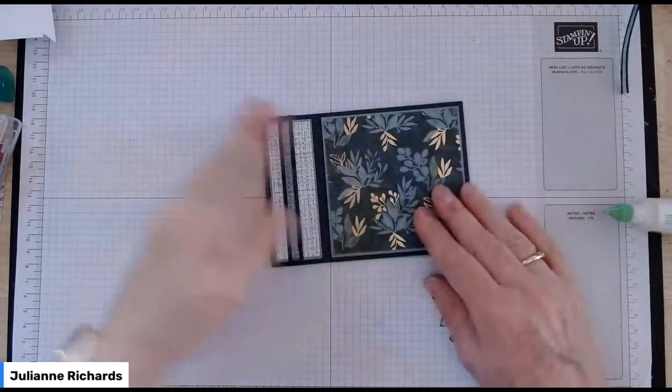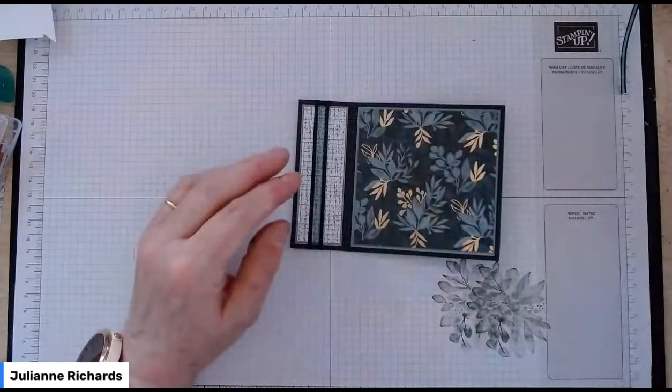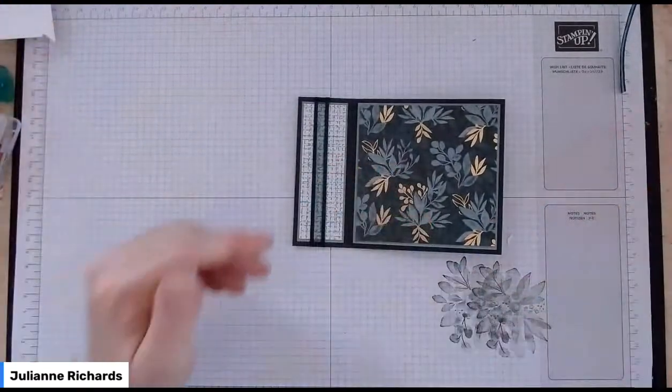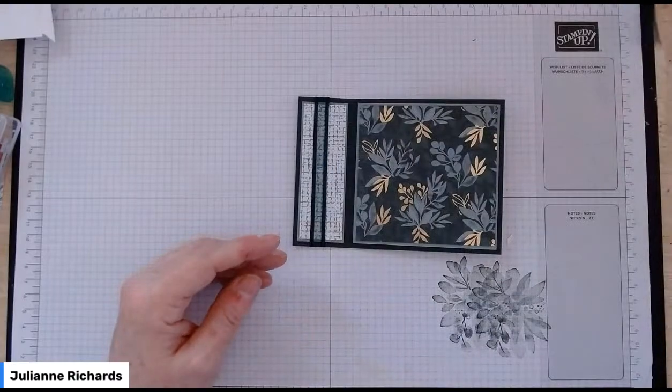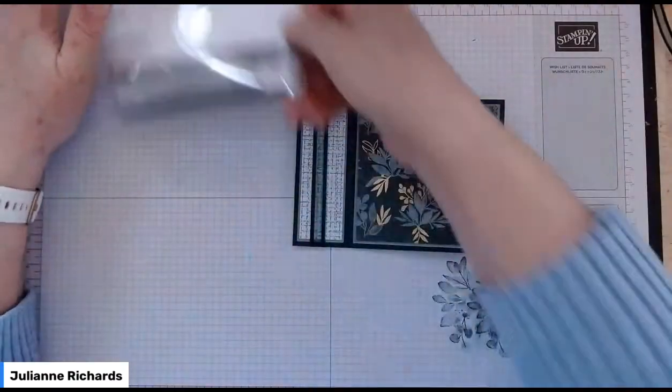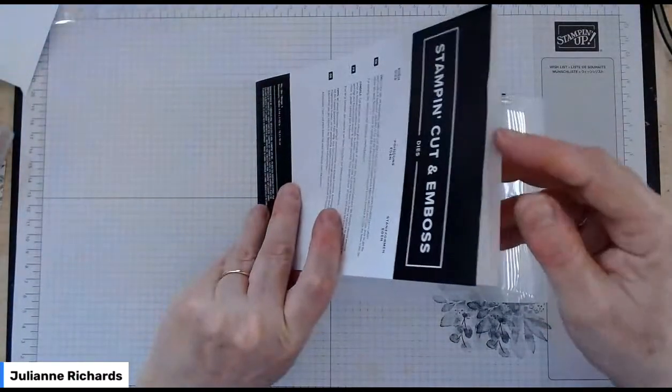Okay, so there's the inside done. So that's basically your bookbind card. They're done, basically. It's just a matter of making it prettier now. So these dies, we haven't really given the dies much of a look at. The dies have nothing really that goes with the stamp set, which sometimes is a bit disappointing, but it's got some new frames.